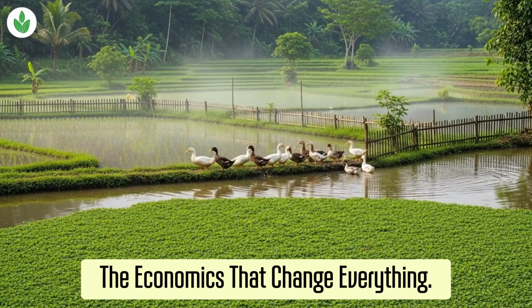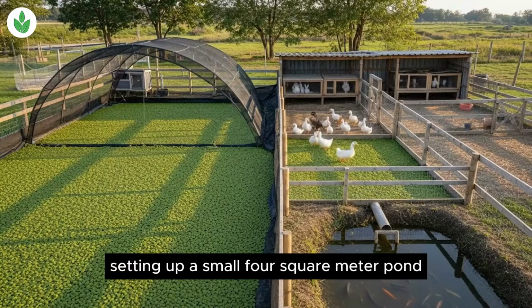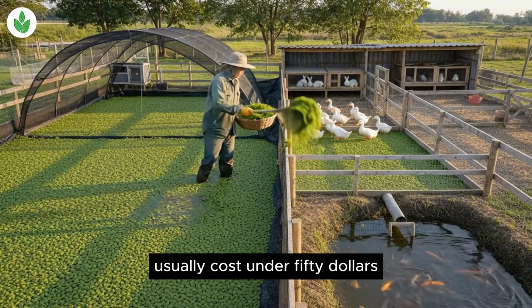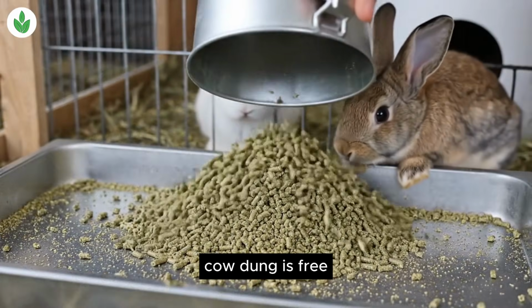The economics that change everything. Let's talk about money, because this is where everything shifts. Setting up a small 4 square meter pond usually costs under $50. You need plastic lining, some soil, and basic materials. If you already have livestock, cow dung is free.